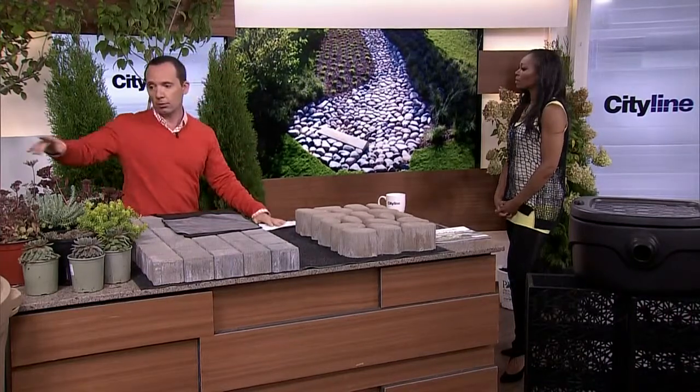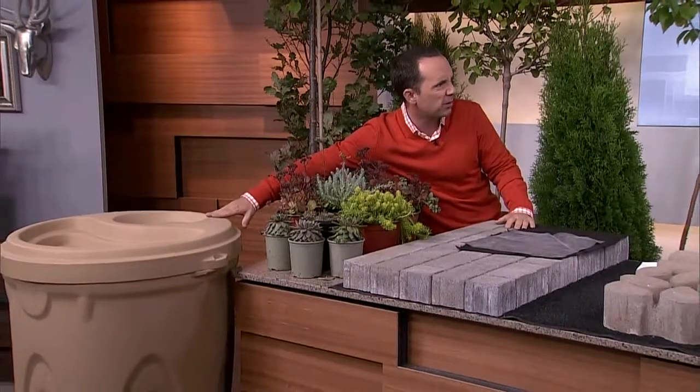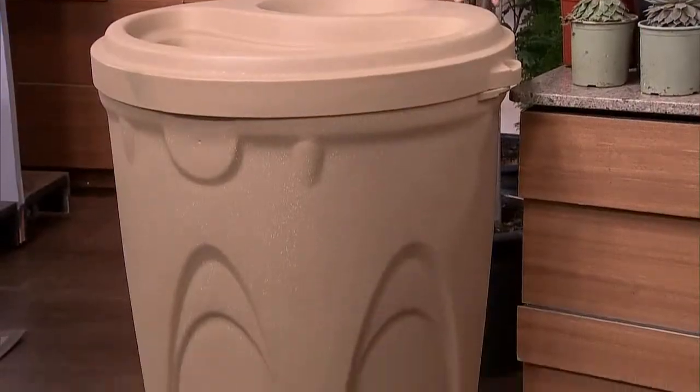And probably one of the earliest methods of harvesting water is a rain barrel. You know, and rain barrels have now become better and better and more improved.